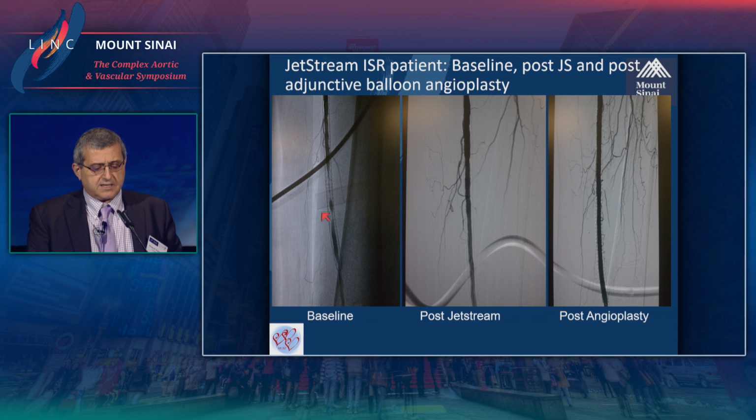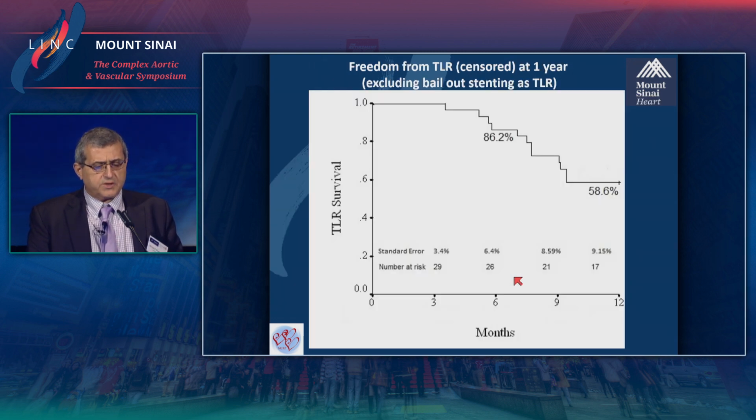This is a typical result of what we see with the Jetstream ISR following Jetstream, very nice debulking, and following drug-coated balloon. Now we see however, the problem with no DCB, the Jetstream behaves very much similarly to what the laser does. You get very, very good results with TLR survival at 6 months. However, a significant drop is seen at 12 months, and very much parallel to what we have seen with the laser.